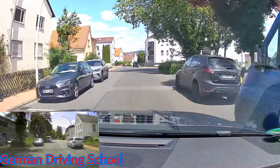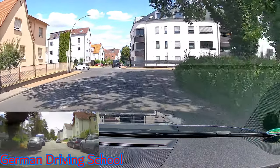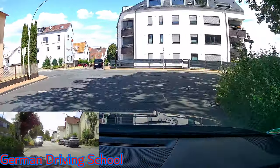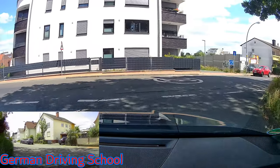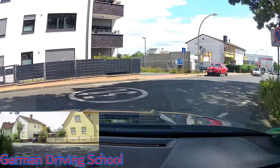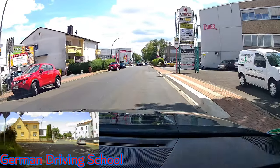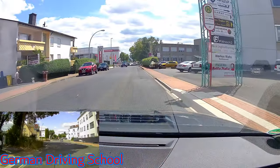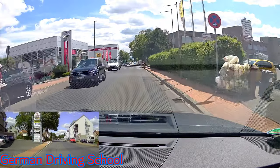Give way sign. Placing the car close to the right curbstone. Just follow the bush on the right side. Checking what's coming from left. Right side is a car coming, but we will turn it to the right side of the road, and they are driving on the left side of the road, which is good to go.